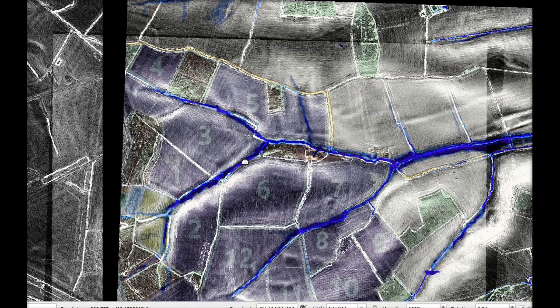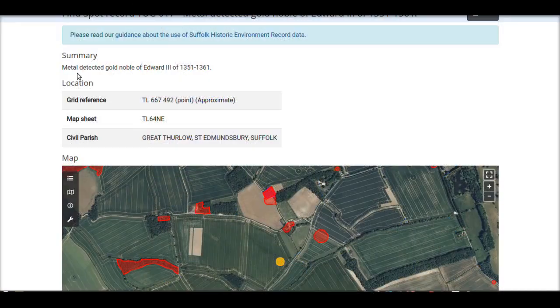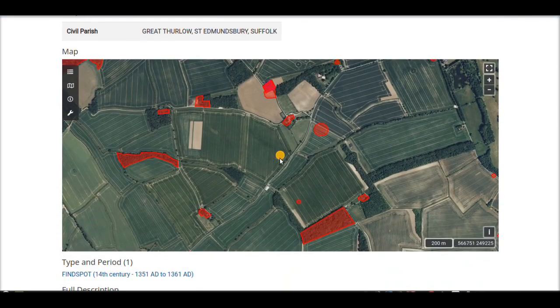But all of these top fields that are in here marked a bit purpley will be the fields you'll have to do on the Saturday, today. So the gold noble was discovered some time ago, Edward III gold noble, and it was discovered, scroll this down, right here in field 31.